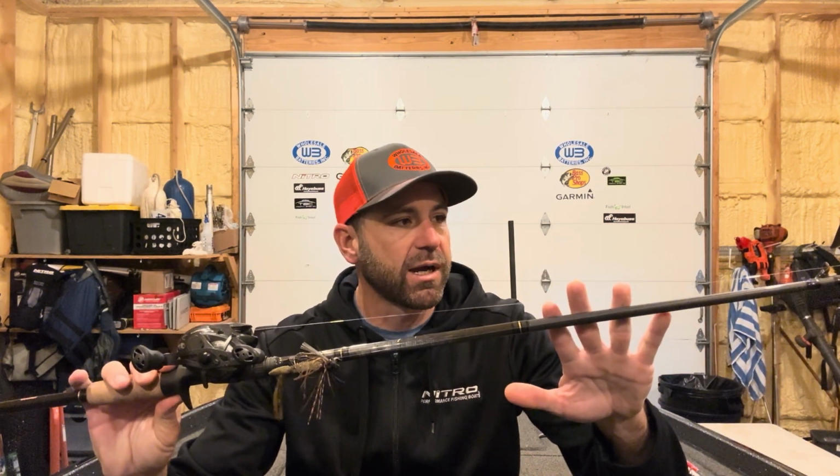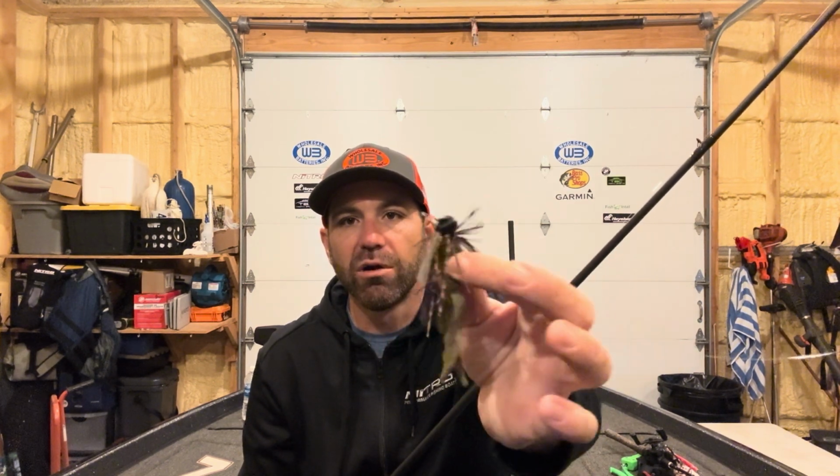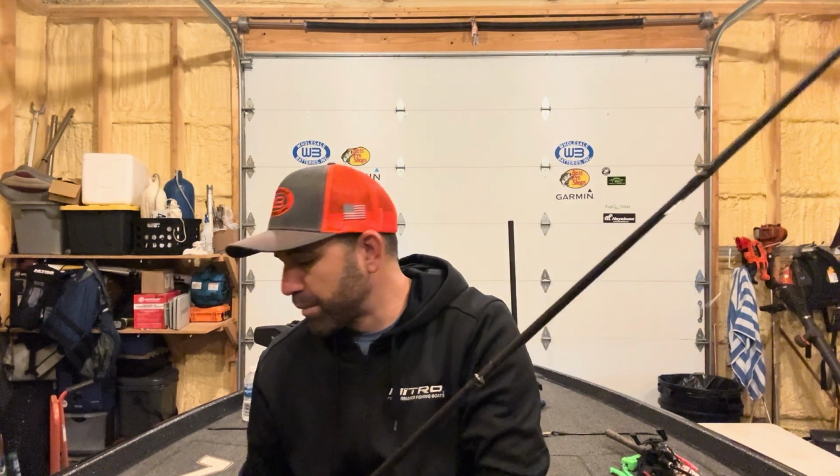But basically, you want to lighten up your setup in the wintertime. Lighter line is going to get you a lot more bites. And then on your jigs, I usually like a full-size jig, and don't get me wrong, I'm still throwing my big 5/8, 3/4, half-ounce jig, full skirt. But this smaller profile skirt, I've got it on both of these jigs that I'm throwing right now, is just going to get more bites in the wintertime.